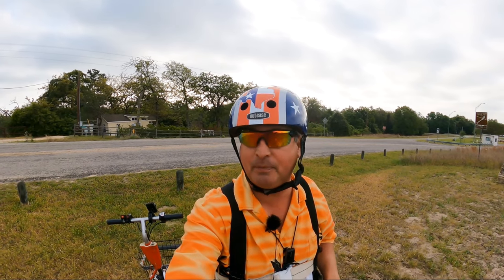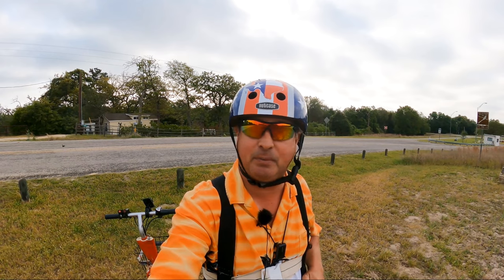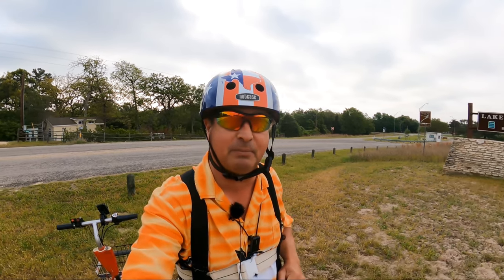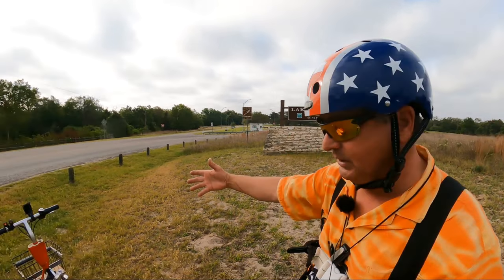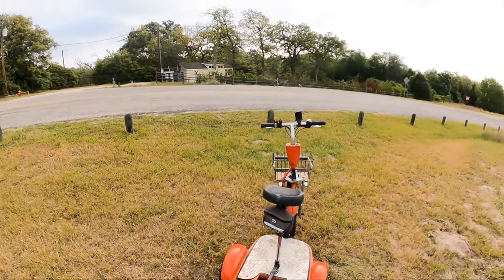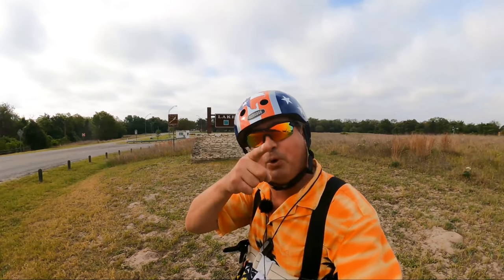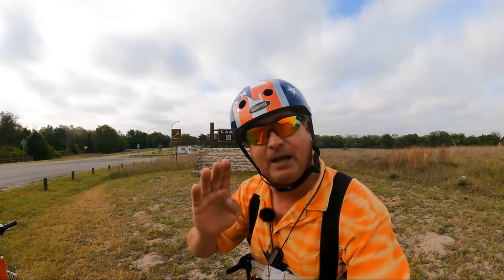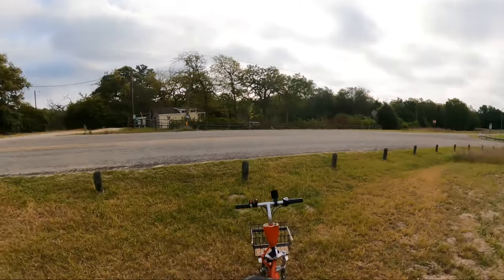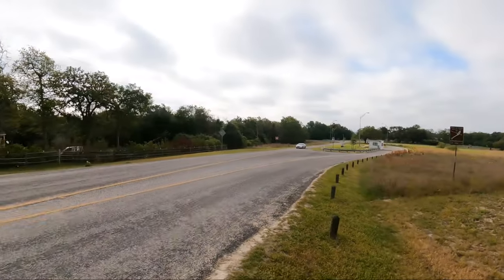Central Time. Been wandering around the state of Texas, visiting all of the Texas state parks, and today I find myself at Lake Somerville State Park, Birch Creek Unit. I got Little Red, the high-speed mobility scooter. I got the GoPro Hero 9 with the max lens mod, but best of all, I have you. So let's get on Little Red and go check out this beautiful Texas State Park.